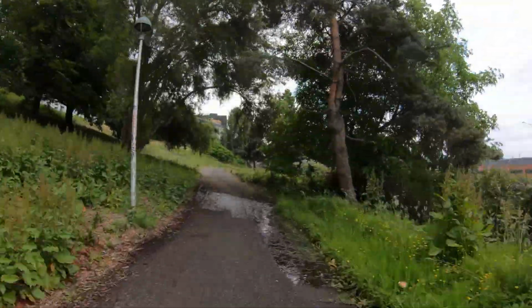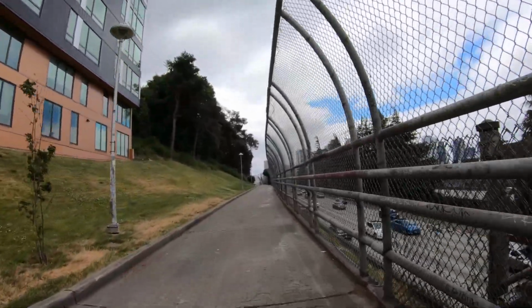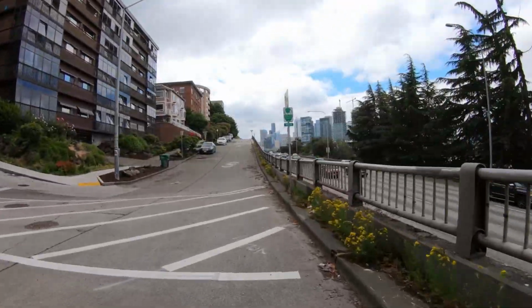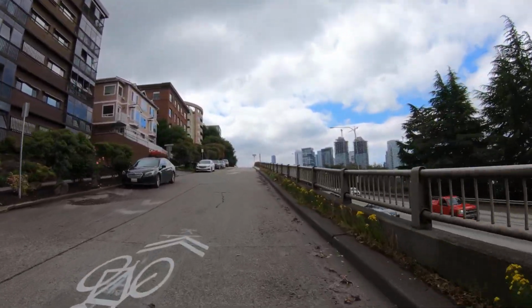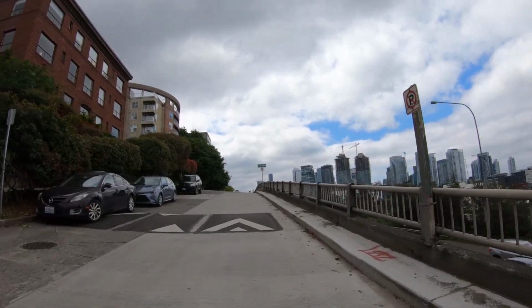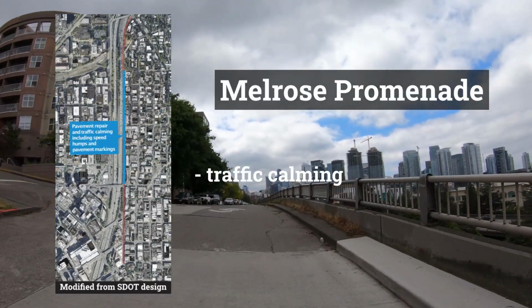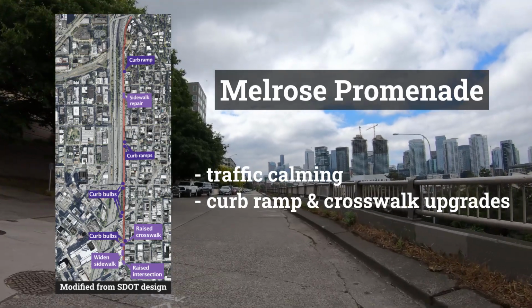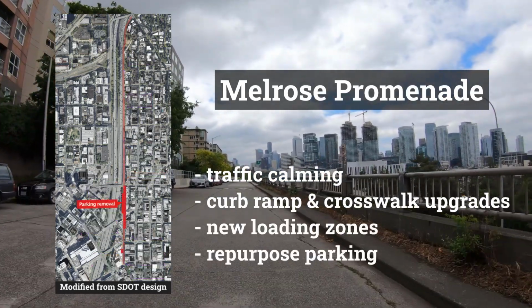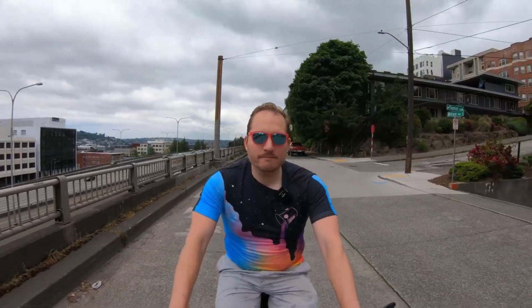To start, we'll ride on the Melrose Connector Trail, which runs just above the northbound lanes of I-5. As the trail ends, we continue on to Melrose Avenue. Approaching these speed cushions, we see the first set of traffic calming as part of the Melrose Promenade project. The project involved elements like traffic calming, curb ramp and crosswalk upgrades, new loading zone areas, repurposing parking lanes into protected bike lanes, and more. By the time this video is published in June 2023, this project will be largely complete.